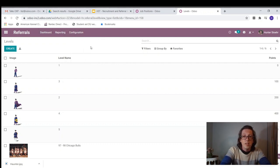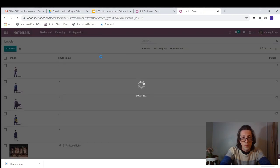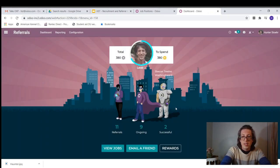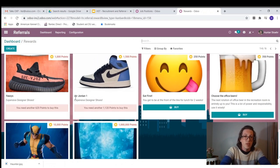So going back to the dashboard. One moment. Here we go. Going back to the dashboard, you can see the rewards from the perspective of the actual employees. So here is a much cleaner view. It's much nicer.